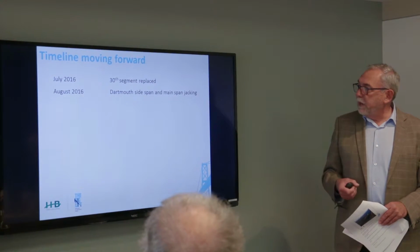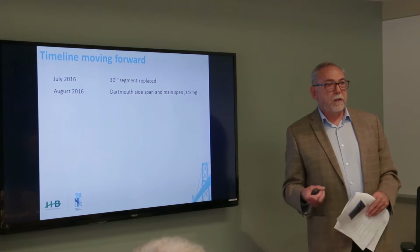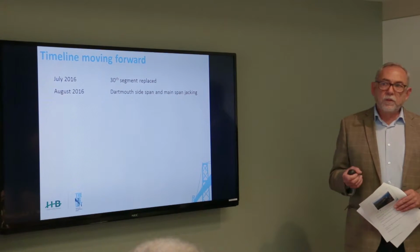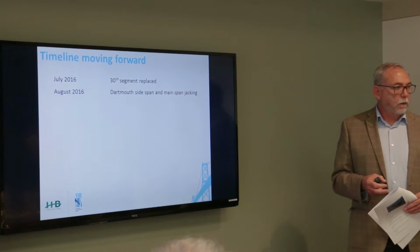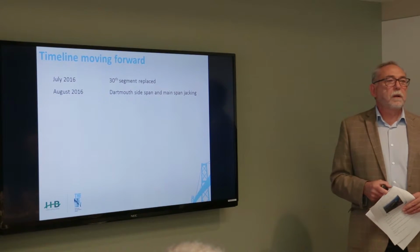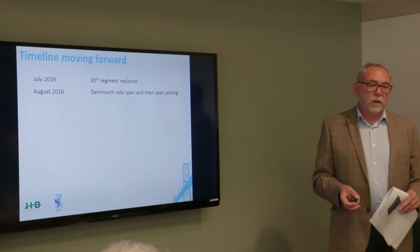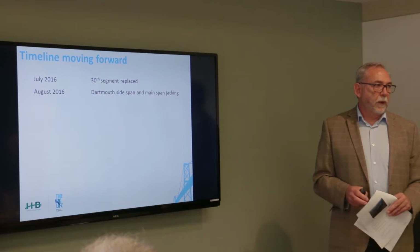The Dartmouth side span and main span jacking has largely occurred now. When we were planning this project, one of the engineers said, do you want to raise the bridge anything additionally to what it is now? And it was kind of like, oh, we can do that. How much can we do it by? They did their calculations, came back and said, we can give you an extra 2.6 meters of clearance at center span.